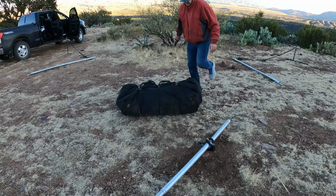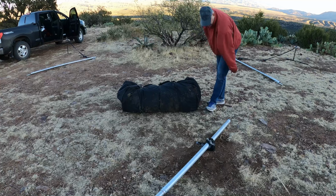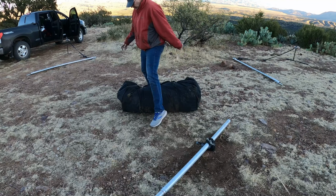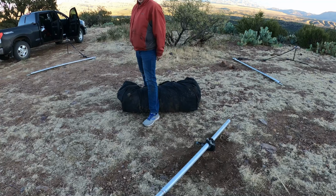So there's the canopy. I won't bore you with the rest. The best is just break down the poles, then pull up the side posts or the round posts, put them in their bags and just get out of Dodge. All right, take care.